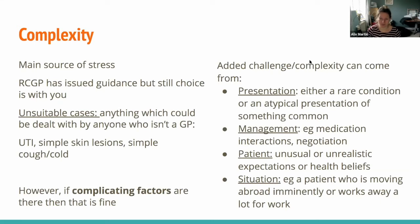From a presentation point of view, if it's something rare, then that's automatically a higher challenge case. They give the example of myasthenia gravis. Even if they present really typically, because it's a rare presentation, that would be considered higher challenge. But it can also be something common, bread and butter, that is presenting atypically. So you're having to think a little bit outside the box, and that adds challenge.